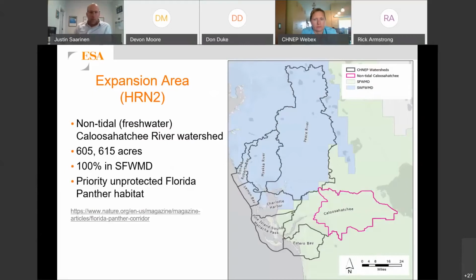Let's talk a little bit about what the HRN2 phase 2 is, and really we're talking about the non-tidal or freshwater Caloosahatchee watershed. So this is the watershed that's above the Franklin Lock. So the Franklin Lock is, if you're not familiar with it, on the Caloosahatchee River, and this is what, well, one, regulates flows coming out of Lake Okeechobee, but two, another important process is keeping salt water out of this watershed. It's about 606,000 acres. All of it is in the South Florida Water Management District.